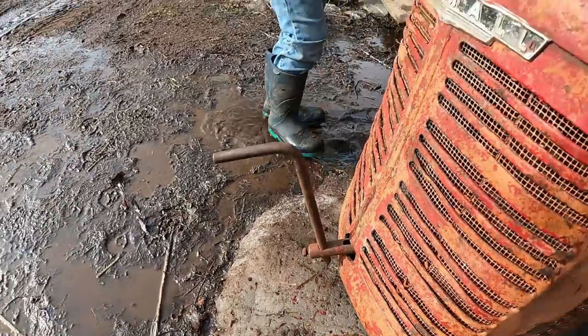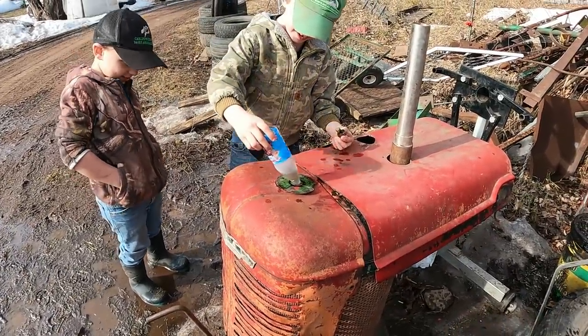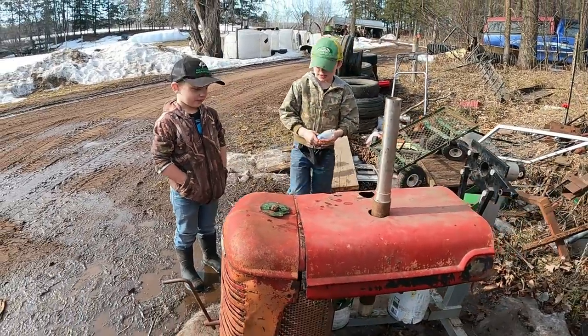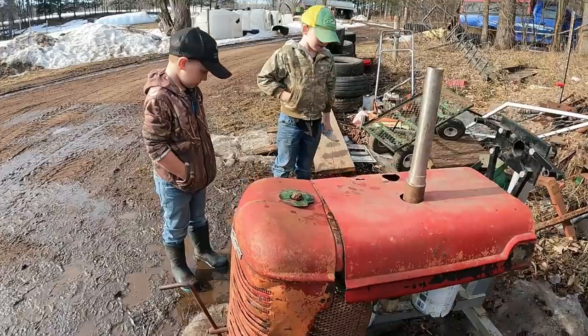Got a crank start. Oh, you got to put some coolant in it. We just got this little bottle we found. Oh, that's pretty cool. Yeah, fill it right up there. Keep it running cool. What year is this? 1953, maybe. '53, okay, that's pretty cool.